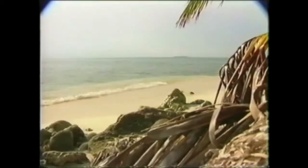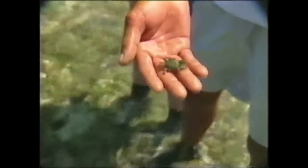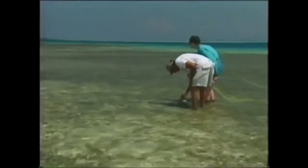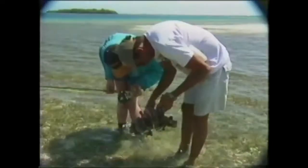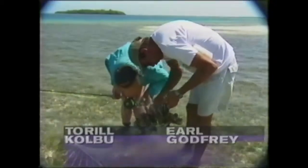One thing avid anglers like Doug and Torill have in common is their passion for observing everything in the environment. Even the smallest living creatures affect the fish and fishing in some way or another. This is what they look for to feed on. Oh, so maybe you could tie a fly like that. Yeah, I have green ones with me. There's another kind right here too. A different kind of crab. Yes, it's a little lighter color, brown.